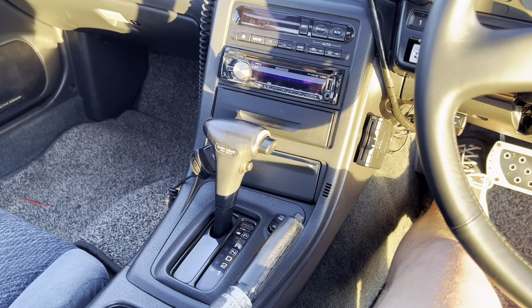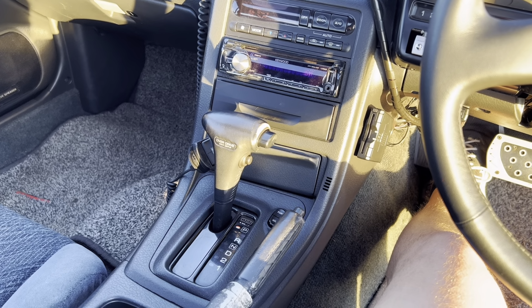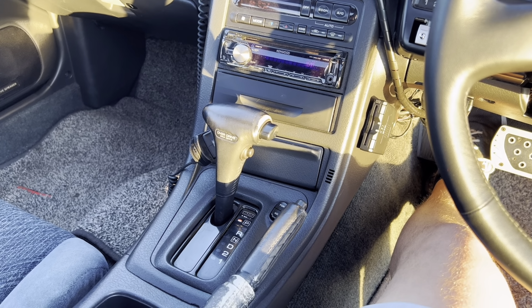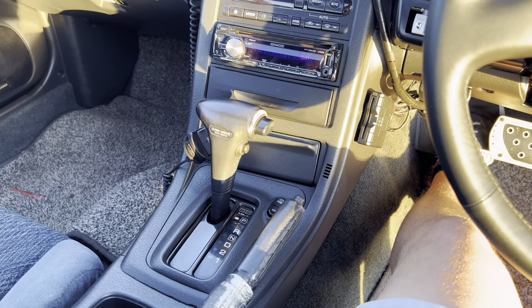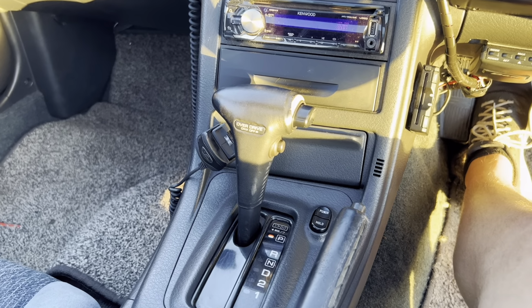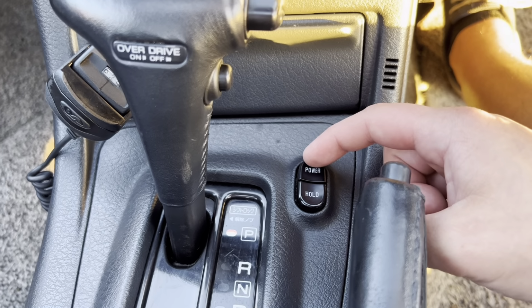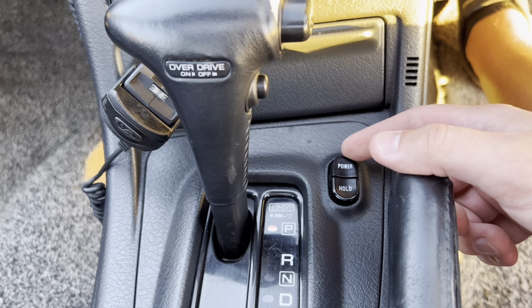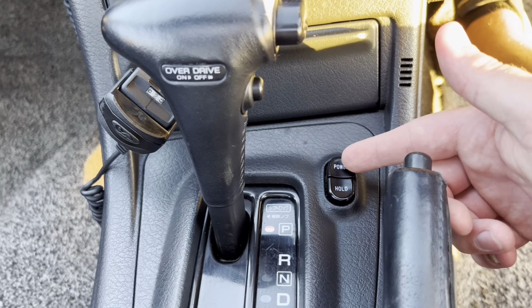Pretty cool. You can get this car in a 4-speed automatic or a 5-speed manual. I was kind of disappointed that it was a 4-speed automatic, but I daily my 6-speed 370Z, so it really wasn't a massive deal for me. And a couple cool features about the automatic is it has this power mode. It just gives you a little more power, better throttle response, and better torque changes and whatnot.